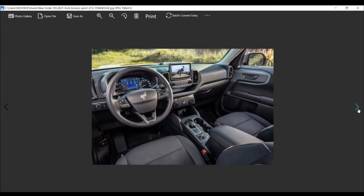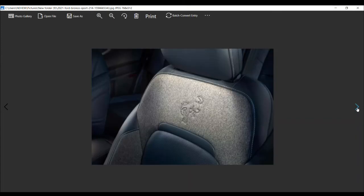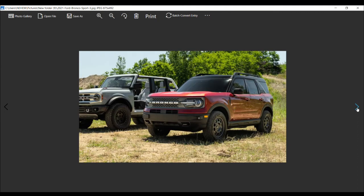Got a place to keep your bikes. You got the nice setup. Some Bronco Sport seats.